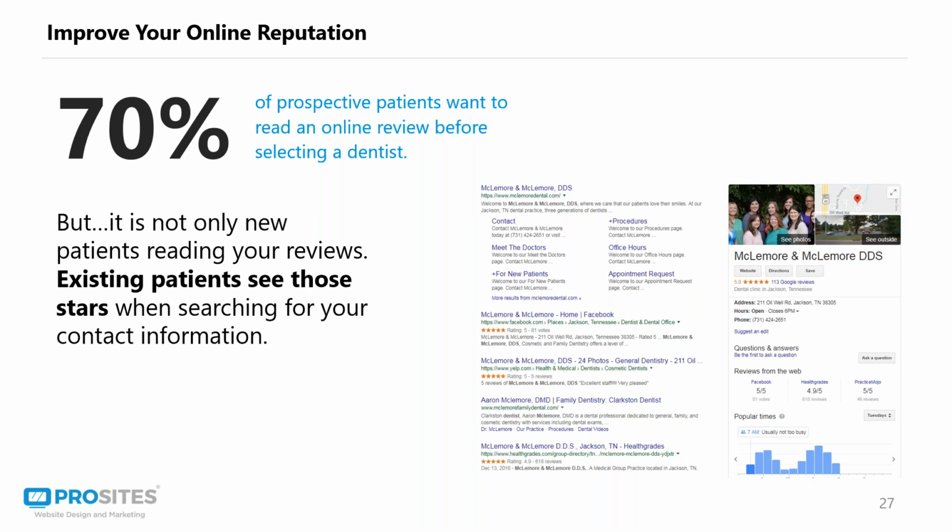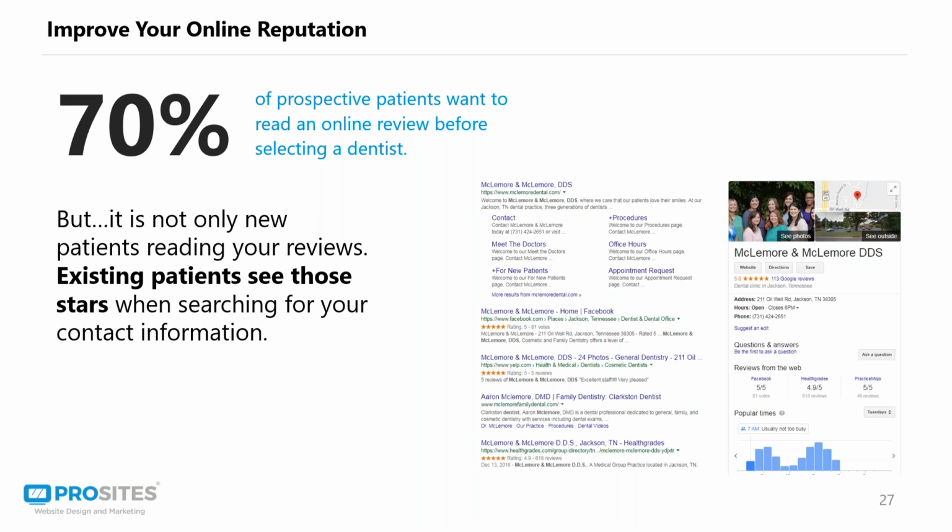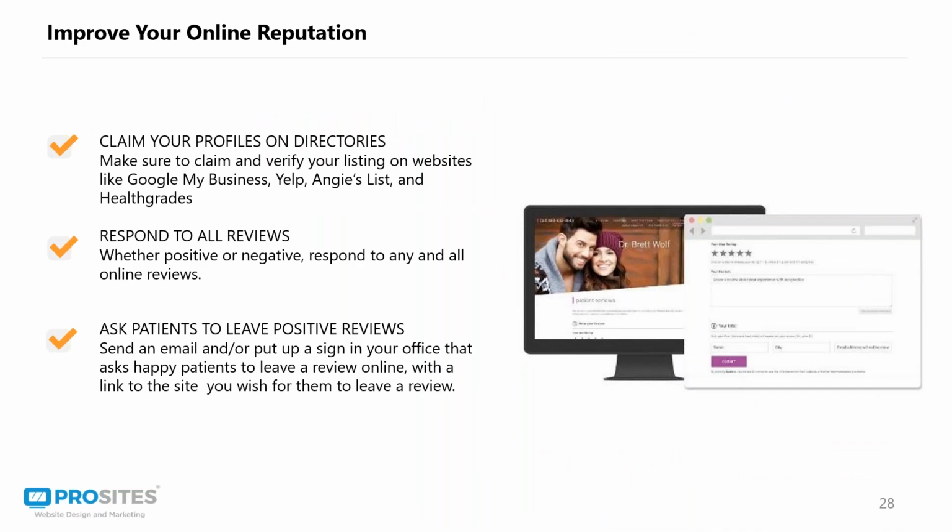So it's really important to make sure you pay attention to your online reputation. So let's talk about what that really means. You want to claim your profiles in all the directories. Make sure you verify your information. You've claimed the profile, and this makes it so that you can actually comment back to people. You can't really comment if you haven't claimed your profile.